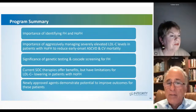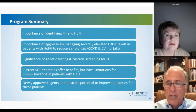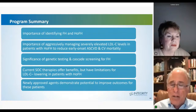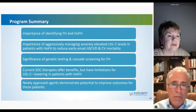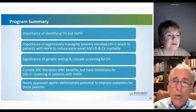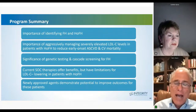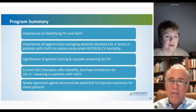Genetic testing is very important, but the absence of identification of a mutation does not mean a patient doesn't have FH or HeFH or HoFH. It's a clinical diagnosis first. Genetic diagnosis is confirmatory and helpful for cascade screening. Cascade screening is key. We need to look at every family member, every first-degree relative of the proband or the index case has to be checked. FH, or familial hypercholesterolemia, is a family disease.